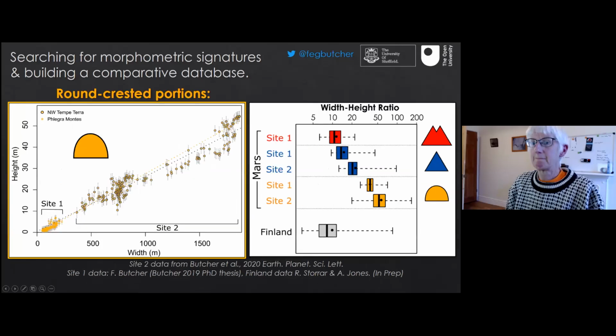However, when we compare the ratio of the heights and widths, we see that for the round crested portions, the relationship between height and width, despite significant absolute differences in those values, the ratio between them is quite similar. So this maybe points preliminarily to some kind of process relationship between width and height of these Eskers, and potentially some similarities in the sort of dynamics of the meltwater events that formed them. But obviously this is work in progress.